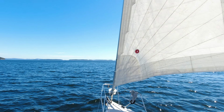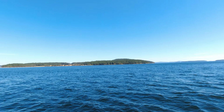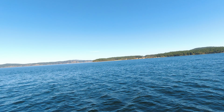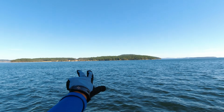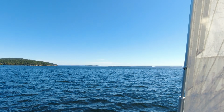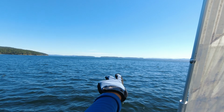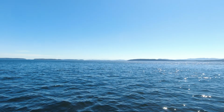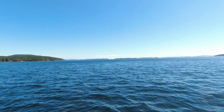About 6 to 8 knots of wind right now, 10 knots, and we're doing 3 to 4 knots. We're getting a little bit of wind sheltering from Tender Island over there, but if you look at the ripples on the water out there forward of us, the wind will be picking up. So yeah, excellent practice.